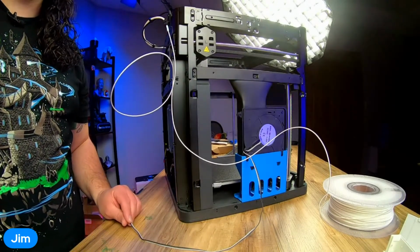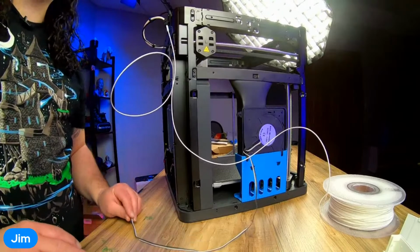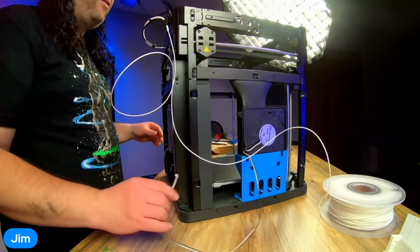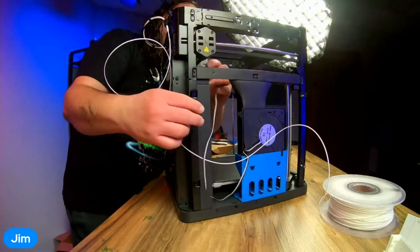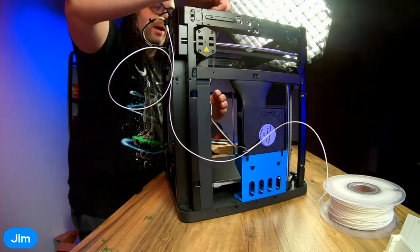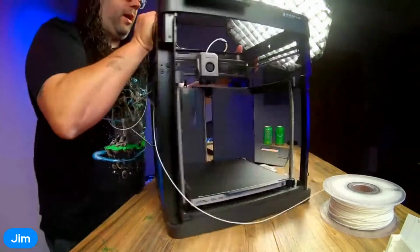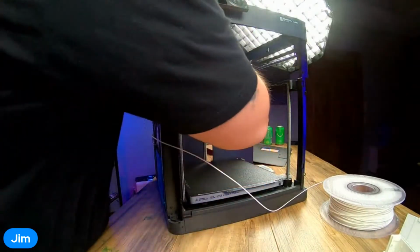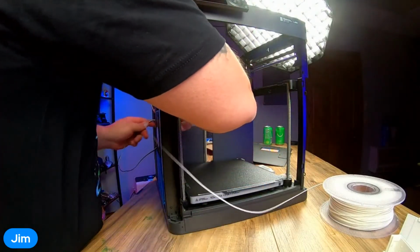Kind of anticlimactic. Woo! What do you expect? What do you expect to see? Like balloons fly out? I don't know what we're expecting to see, to be honest. But I can't see inside of here, so there's that. And I'm just twisting this filament all the way around the printer. Don't mind me about that.